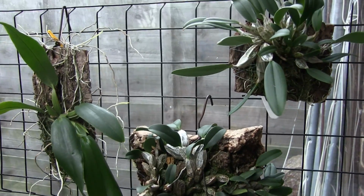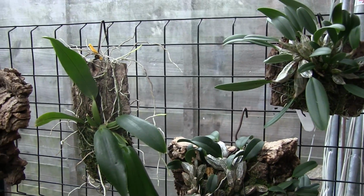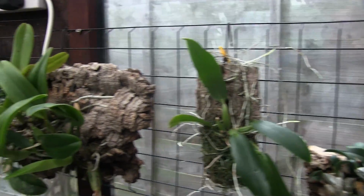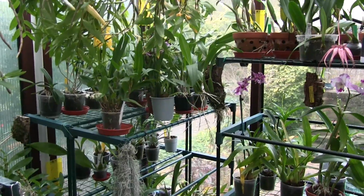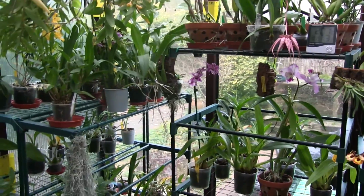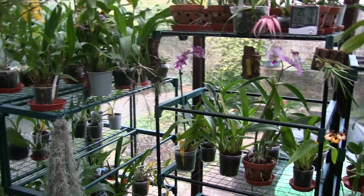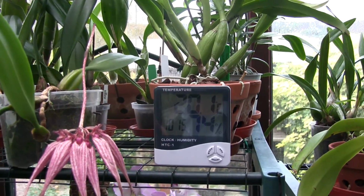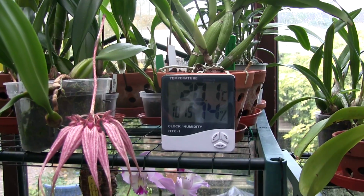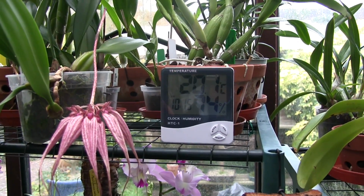I keep my humidity relatively high, which probably can't be done in a house environment. I don't add any humidity into this place this time of year. There's more than enough around, with the mounts getting wet, with the pots getting watered, evaporation and all that sort of thing. At 20 degrees, I'm at 74% relative humidity. That's more than high enough for that temperature.